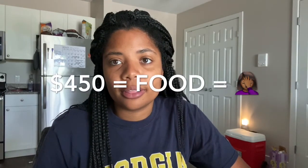Okay, then we have my variable expenses of grocery store food. So I have a big food category, and I know that. My food budget in total is about $450 a month for food.